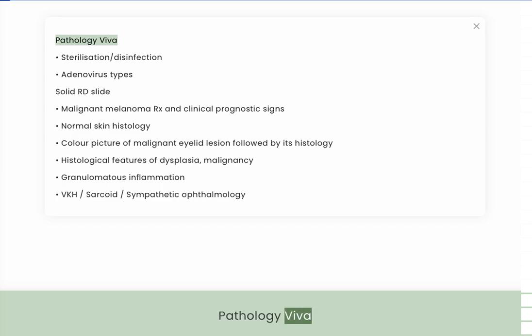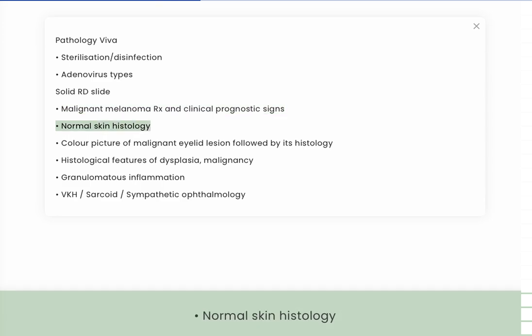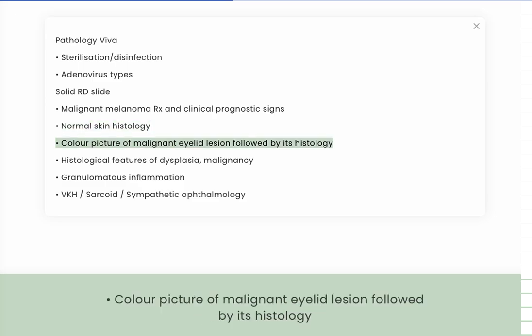Pathology viva. Bullet: sterilization / disinfection. Bullet: adenovirus types. Solid RD slide. Bullet: malignant melanoma treatment and clinical prognostic signs. Bullet: normal skin histology. Bullet: color picture of malignant eyelid lesion followed by its histology.